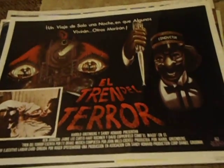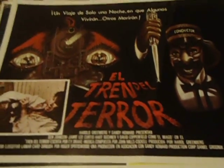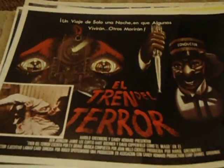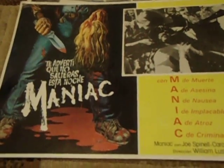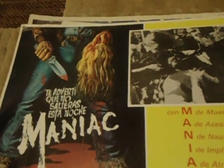Okay, that's that. Now, before we add in a few other things, these are some lobby cards. This one, you can probably guess from the image there, is Terror Train, but this is a Spanish one. Real thin material. This is a Mexican lobby card from Maniac. It's got that great scene at the top with Spinell and all the victims come back to life to kill him. So that's pretty cool.